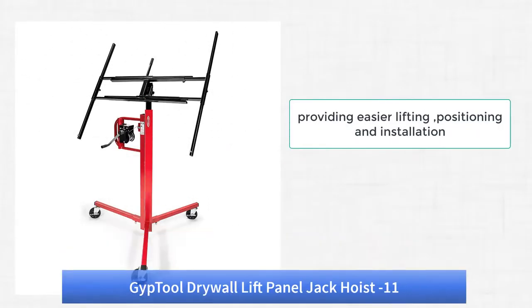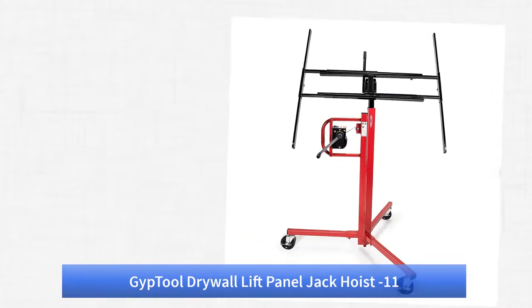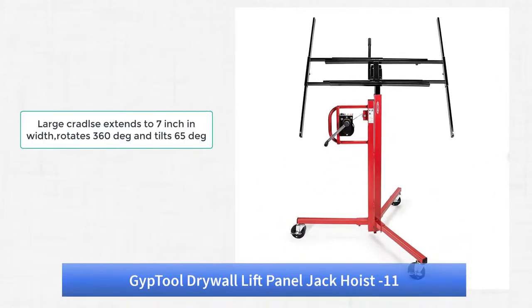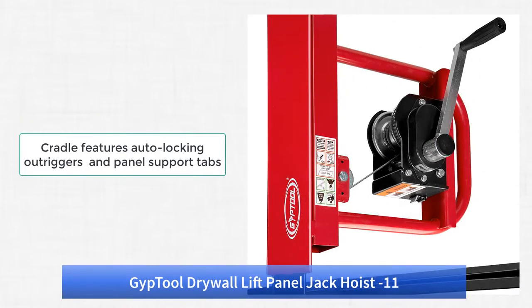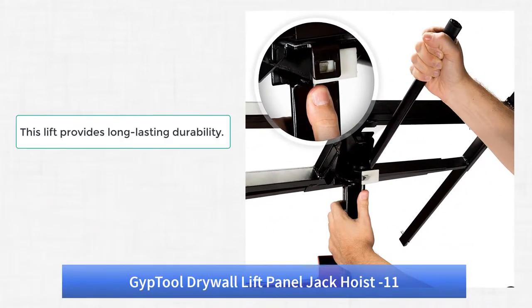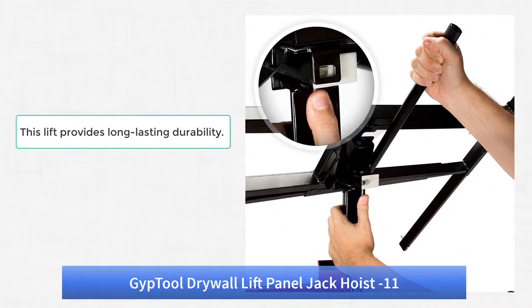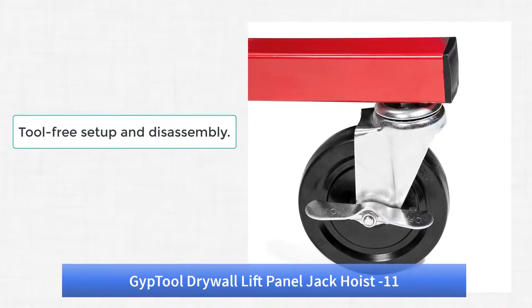Top 5 drywall lifts. Product number 1. Jip tool drywall lift panel jack hoist. Heavy duty use by contractors and professionals, this deluxe drywall lifter and installation jack from Jip tool features a new and improved winch crank operation, simplifying lifting, positioning and installation of drywall, sheet rock and wood panels on ceilings or walls for faster and more efficient work.